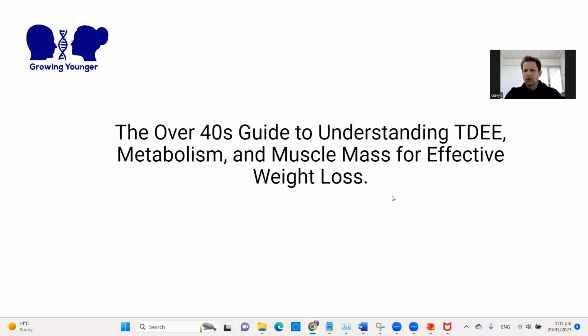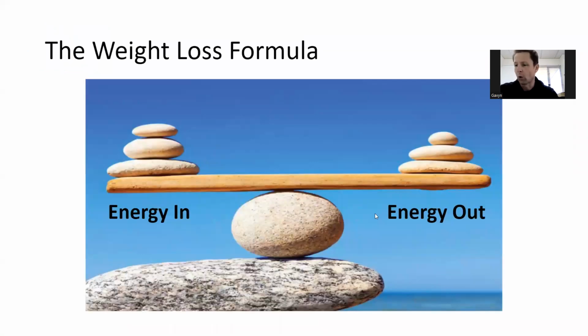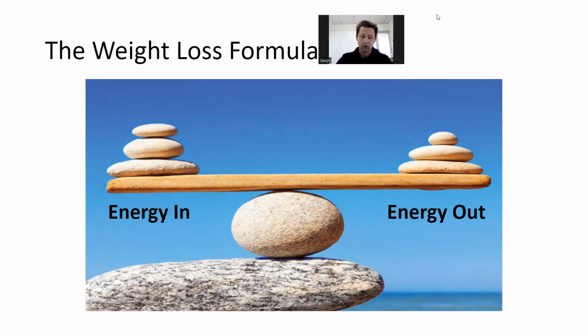So this very quick slideshow I've got for you is the Over 40s Guide to Understanding TDEE, Metabolism, and Muscle Mass for Effective Weight Loss. TDEE means Total Daily Energy Expenditure, how many calories you burn when you incorporate everything into that. As we move forward, the weight loss formula is always calories in, calories out. Whether or not you like that, it's true, okay?